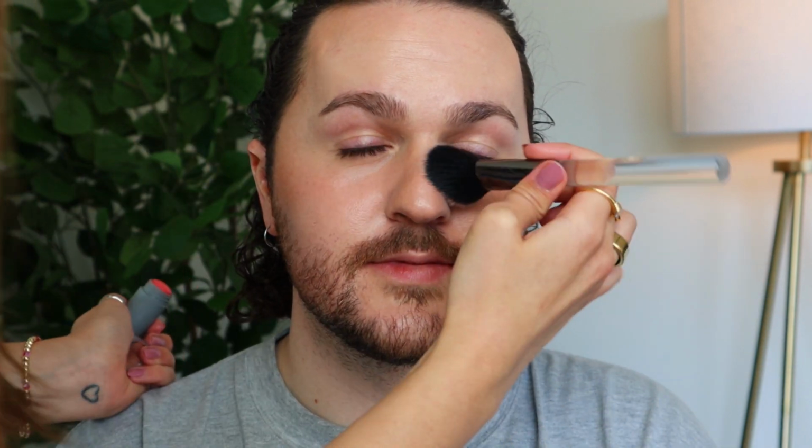So I am more of an apples-of-the-cheek-across-the-nose kind of blush girl, but Kevin is not. However, this is not his rodeo, it's mine. I normally like my blush a little higher, even on the temples of my face. And I love going across the nose because it gives such a youthful sun-kissed glow. Like, oh, he was just out in the sun and he just looks so fresh. Pinch his cheeks vibes. Okay, so we're just gonna leave it at that.